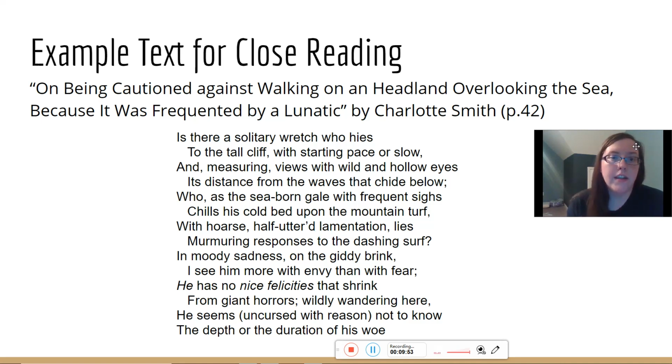So she writes, "Is there a solitary wretch who hies to the tall cliff with starting pace or slow, and measuring, views with wild and hollow eyes its distance from the waves that chide below? Who, as the sea-born gale with frequent sighs chills his cold bed upon the mountain turf, with hoarse, half-uttered lamentation lies, murmuring responses to the dashing surf? In moody sadness on the giddy brink, I see him more with envy than with fear. He has no nice felicities that shrink from giant horrors wildly wandering here. He seems, uncursed with reason, not to know the depth or the duration of his woe."